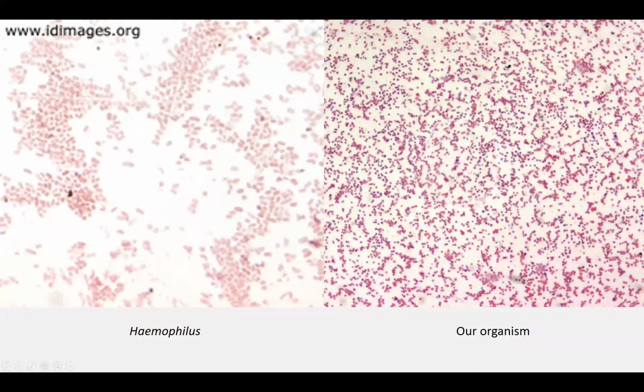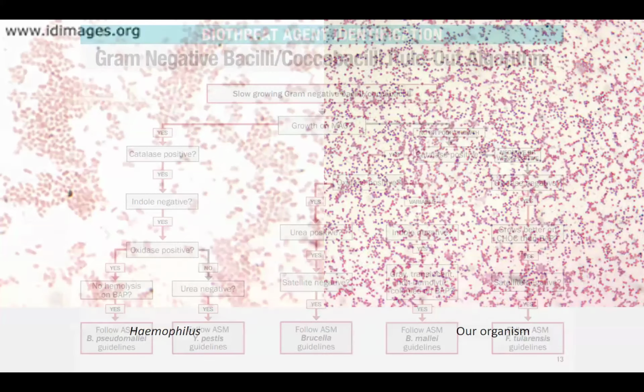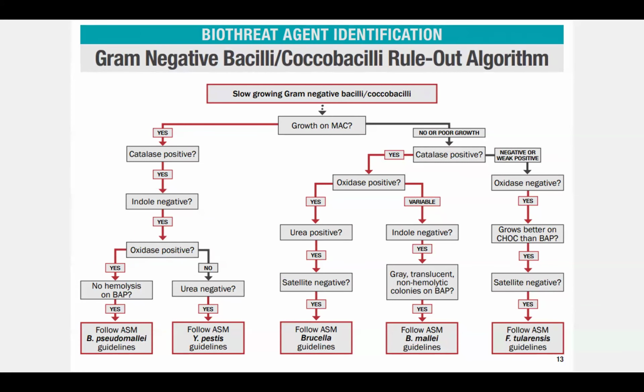So as soon as we see this, these very tiny gram-negative rods growing on chocolate agar, but not on blood agar, the first thing that comes to our mind is a potential select agent and probably Francisella tularensis. When we get a bug like this, there's certain testing that we're allowed to do. We are not allowed to actually make the final identification of these organisms, but we can do some rapid tests, some quick, easy tests, and try to rule out Francisella.